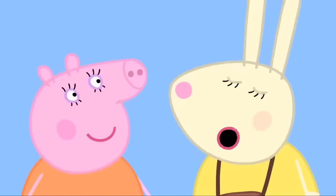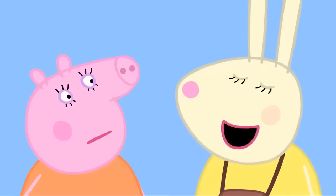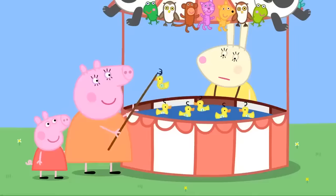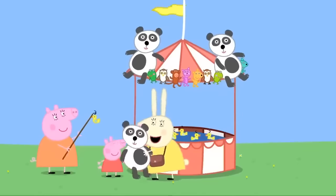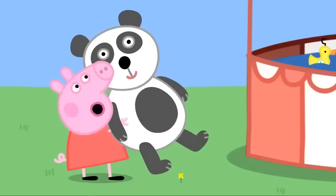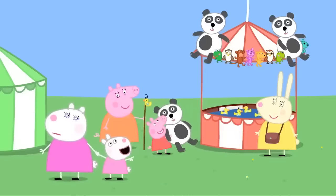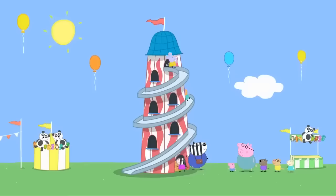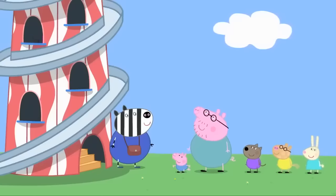You're right. You've got no chance. What? It's impossible. Waste of money if you ask me. We'll see about that. Mummy Pig has won! Hooray! That's amazing! Here's your giant teddy. Wouldn't you like a little teddy instead, Peppa? No way, Jose! Look, Mummy! A giant teddy! It's a bit big. No, it's not. George and Daddy Pig are queuing for the Helter Skelter.